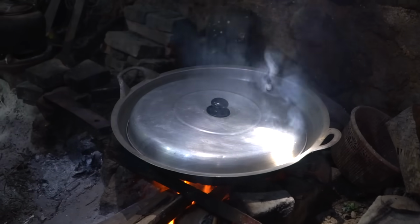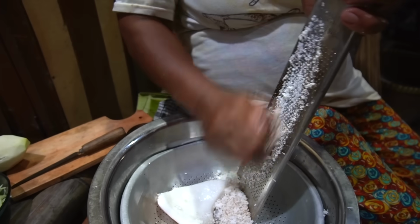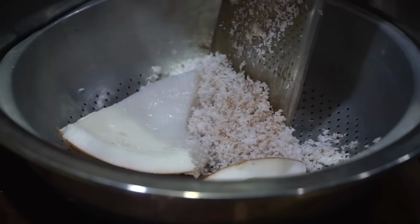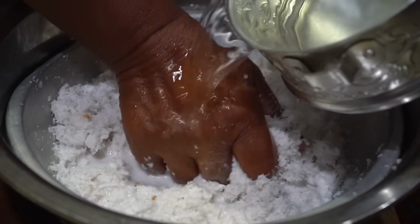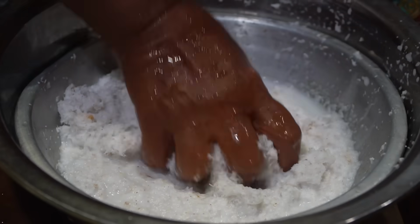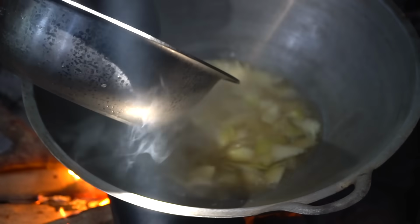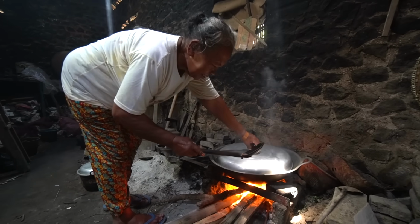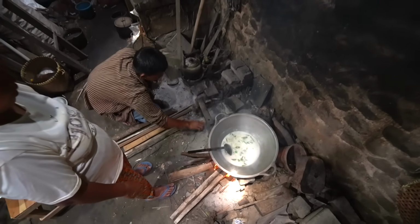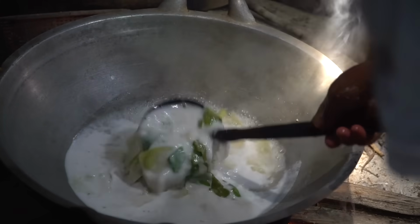Green papaya in, we will boil this down until soft, and in the meantime we're gonna make some coconut milk for the sauce. Next up, we added in the coconut milk and also the melinjo leaves that we grabbed earlier from the garden. Fire up, one more stir.